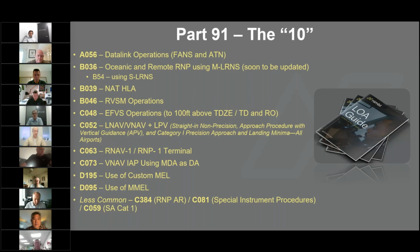It's important to note that each of these LOAs has its specificities as far as how you apply for them and what's required when you apply, and we'll go into a little more detail on that afterwards. But as Maddie mentioned, for example, C063, which authorizes you for those RNP and RNAV terminal ops, the SIDs and STARs essentially, that's going to be quite widespread across the world, whether it's in countries in Europe or Hong Kong, as she mentioned, or other areas.